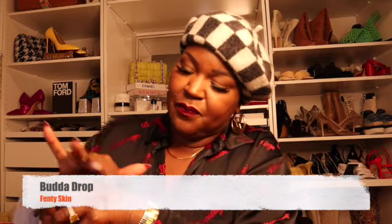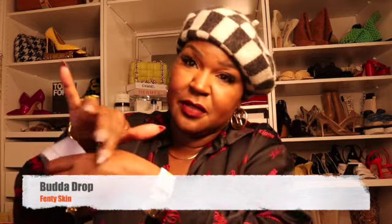We use Nivea and Vaseline, you know, that kind of stuff. But for me, and don't tell Morgan because she'll be up here trying to get it, this Fenty Skin Body Butter Drop, I got a little bit on the cap. I don't know if you guys can see that. Let me just put it on right. This stuff here, it will have you glowing, and it's so moisturizing.